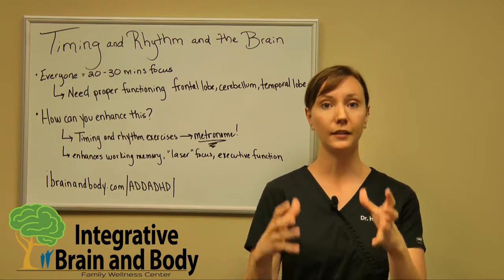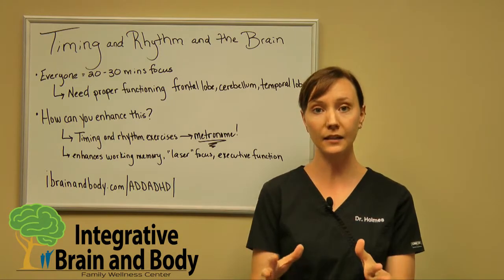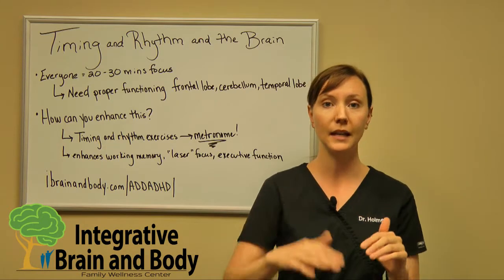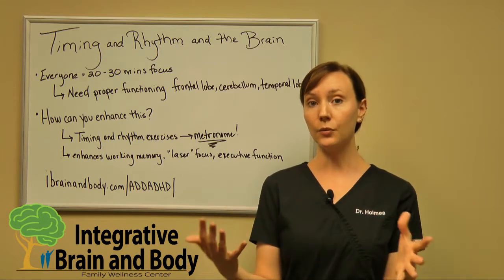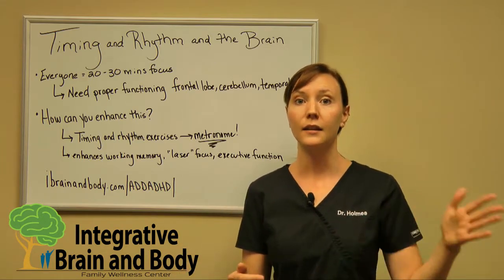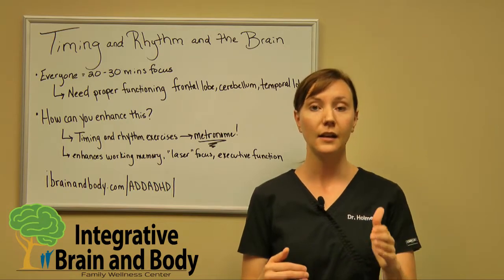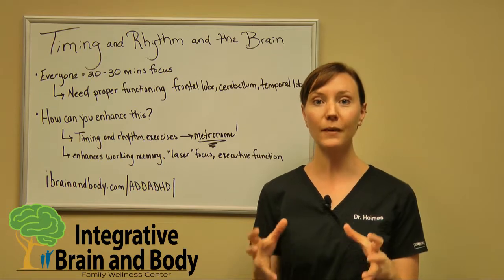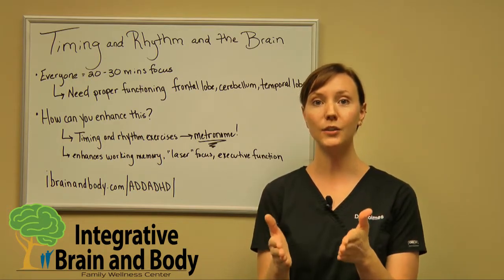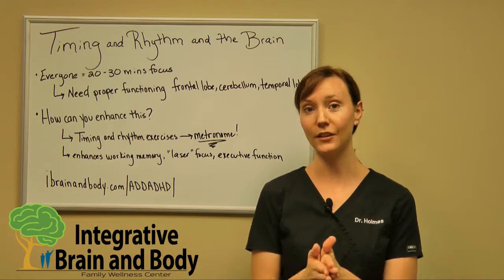Then we will give out exercises and do exercises in the office that will enhance the weak areas or dampen down the overfiring areas. For example, it might be working with a metronome and only using the left hand and the right toes or something along those lines to help advance the left cerebellum and the right frontal lobe. So those are some of my favorite exercises for kids with ADD and ADHD as well as adults. I use the metronome for a lot of adults as well.